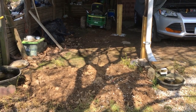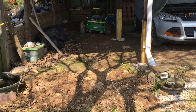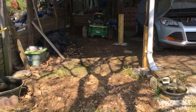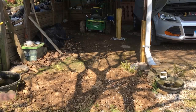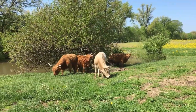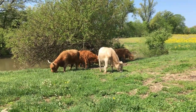Okay, well, I'm ready to drive this thing out. But first I gotta start it. I charged it. It wasn't fully charged yet, but I'm gonna see what I can do with it. If it'll start, good. If not, I'll just charge it some more. I had to check out the cattle here before I start the lawnmower. Yeah, they're back up here nibbling away.